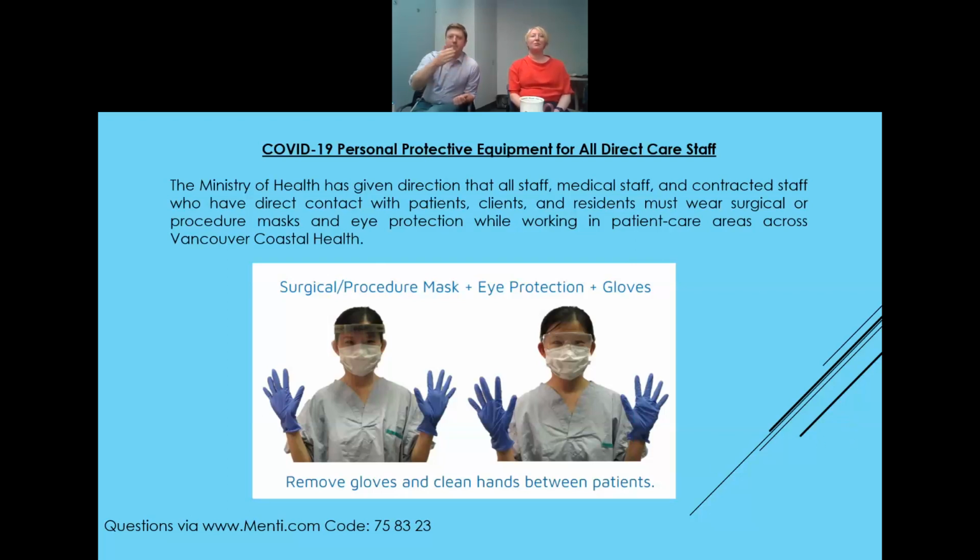And so we have implemented a series of recommendations for people to be able to continue wearing the mask between patient interactions in order to limit the number of masks that we would have to use per day. This results in people wearing the masks and eye protection in the nursing stations and in areas outside of direct patient contact. This is the reason why this is happening.